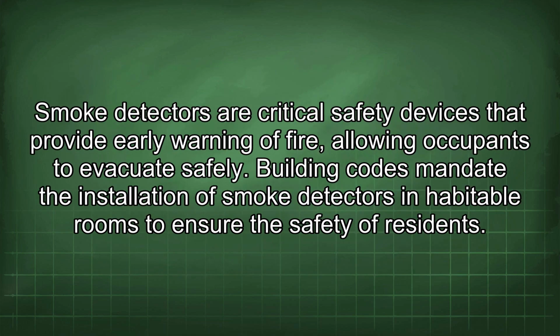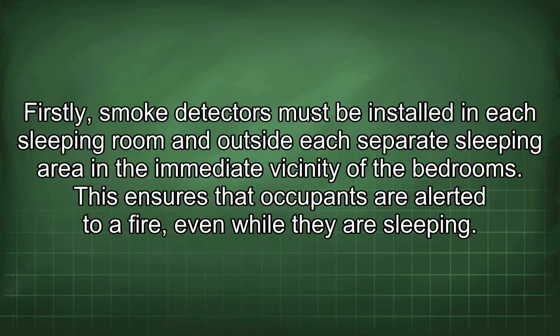Smoke detectors are critical safety devices that provide early warning of fire, allowing occupants to evacuate safely. Building codes mandate the installation of smoke detectors in habitable rooms to ensure the safety of residents. Firstly, smoke detectors must be installed in each sleeping room and outside each separate sleeping area in the immediate vicinity of the bedrooms. This ensures that occupants are alerted to a fire, even while they are sleeping.